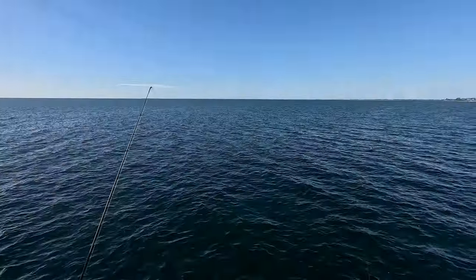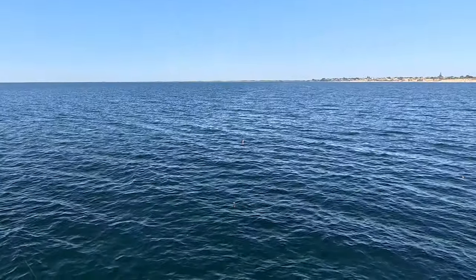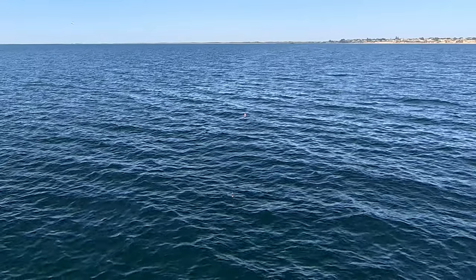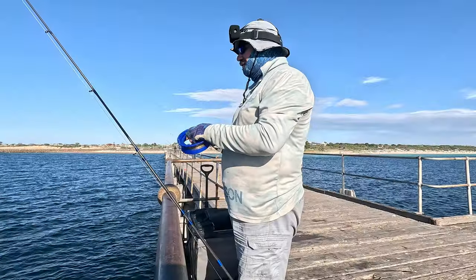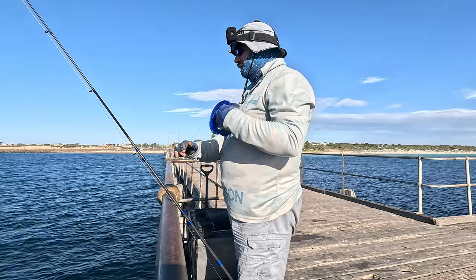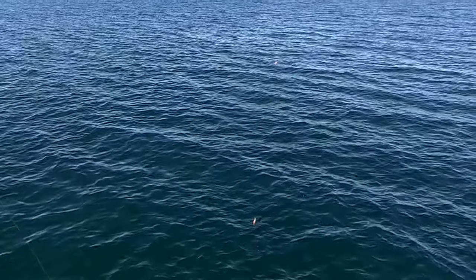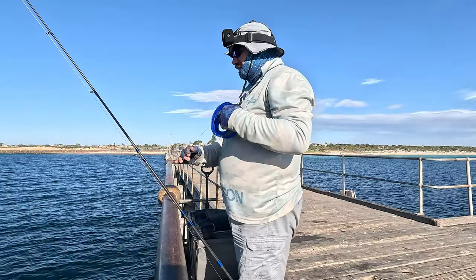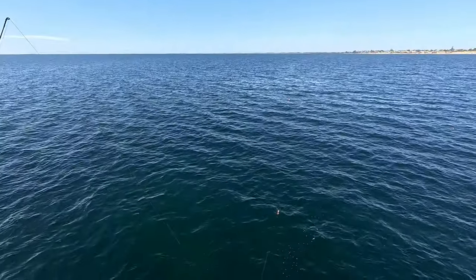Rightio, guys, we do have a squid on the teaser. Feels reasonable size. Not really pulling like that very first one did. There's a couple of pulls there. Just pulling it in really gently. I don't want to lose it like I did that last one. He seems to definitely be hooked onto it pretty well. Got his tentacles all the way around it. Not fussed at all that he's right on the surface by the looks of it.